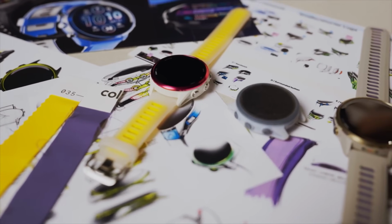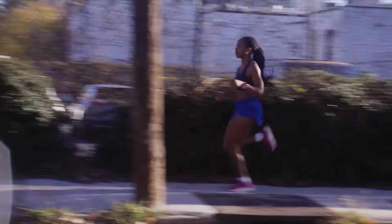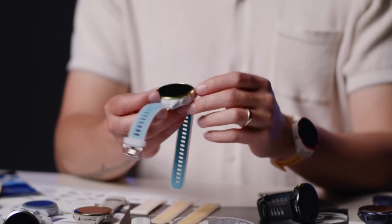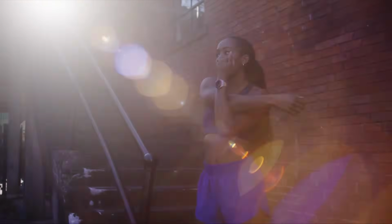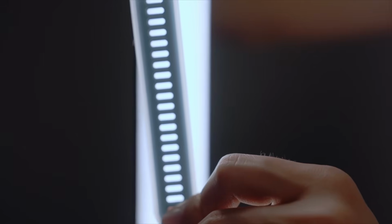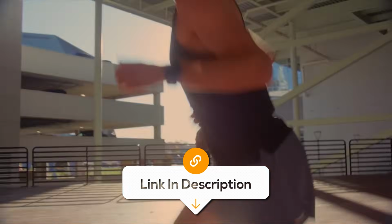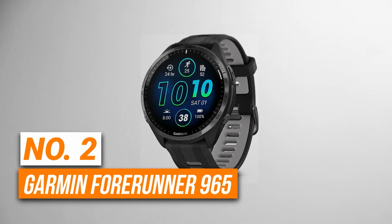Then you also get built-in microphone and speaker support for calls when paired with your phone, plus incident detection and assistance. And battery life stays solid too, with up to 10 days in smartwatch mode and up to 18 hours in GPS mode. So if you want a triathlon Garmin that feels better on a smaller wrist, this is the one.